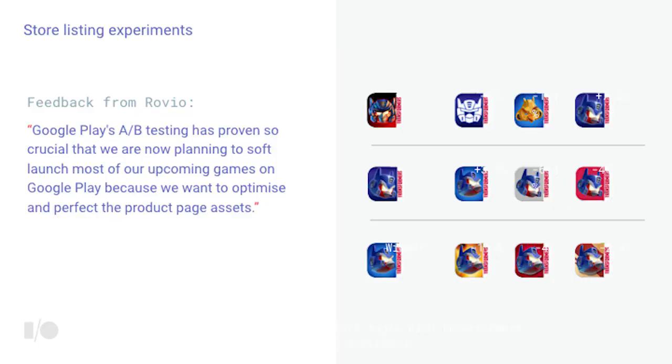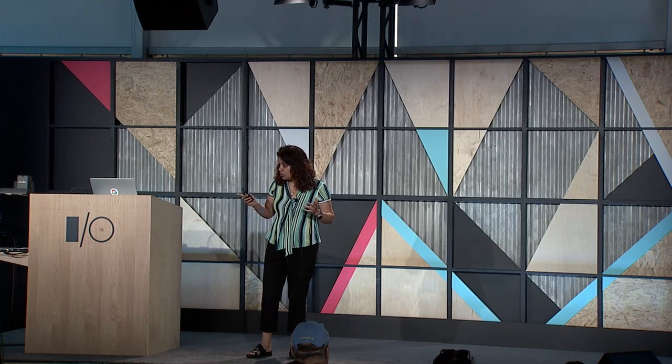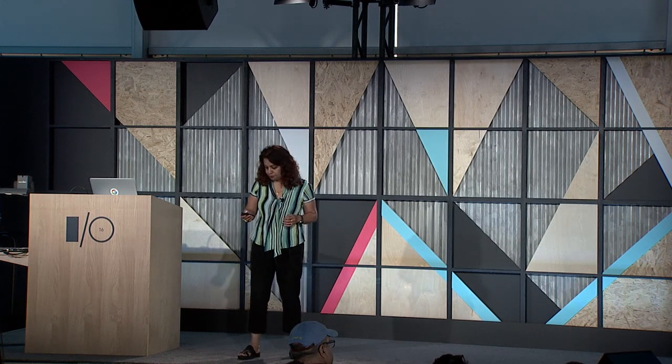And Rovio has tried a bunch of different experiments, and in fact now all their launches are soft launches. They use A/B testing to get their listing right, and then they launch the app to the general public. And we also recently, I think just last week, announced that you can run up to 5 store listing experiments at a time.